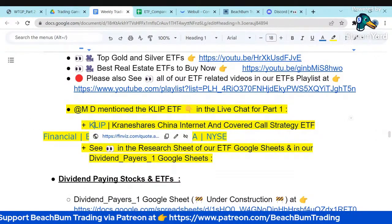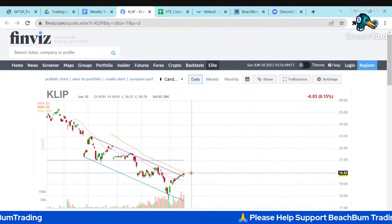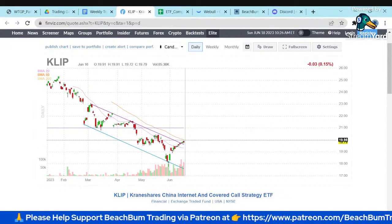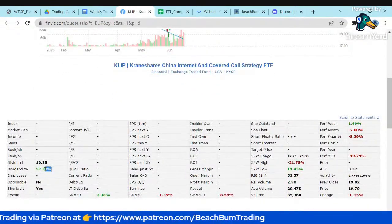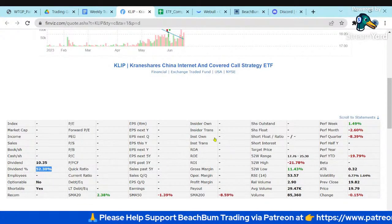We'll take a quick look at the FinViz chart for CLIP. You can see it doesn't have a long history. It's been downtrending, and then recently bounced up, broke out of its downtrending channel. Looks like it's going to go test a longer term moving average. Right now it's paying a very high yield. Again, the price is very low, so it's paying a $10 a year yield. It's not optionable. We'll look at this also in the dividend payers when we get there as well.